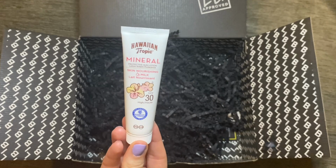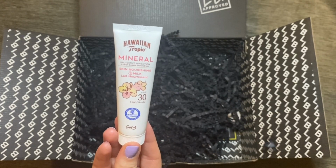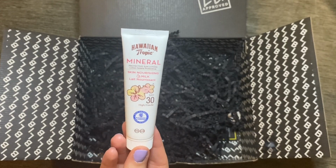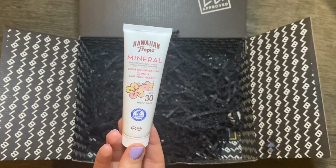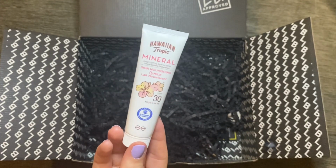If I'm honest though, I don't actually know the difference between mineral sunscreen and chemical sunscreen. I think that's the two different types. For me, sun cream is just sun cream as long as it protects me. I just go off the SPF number. But I thought it looked okay.